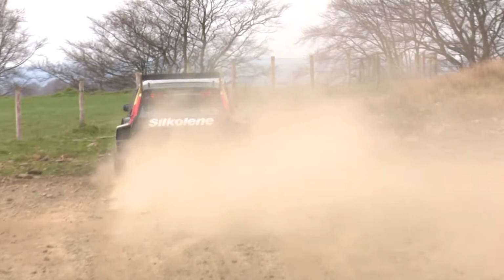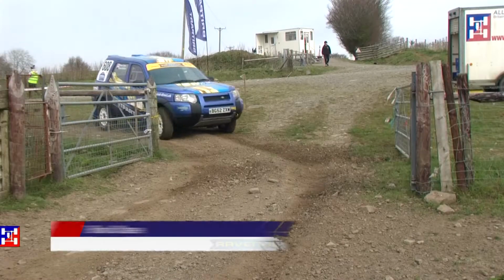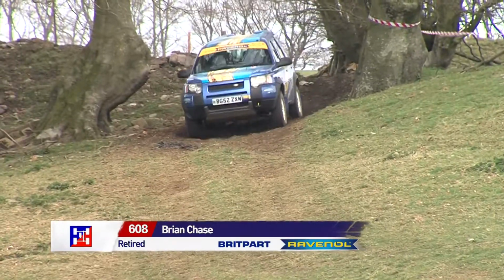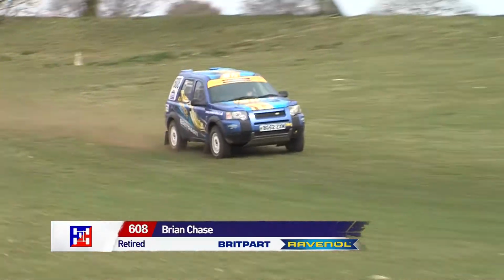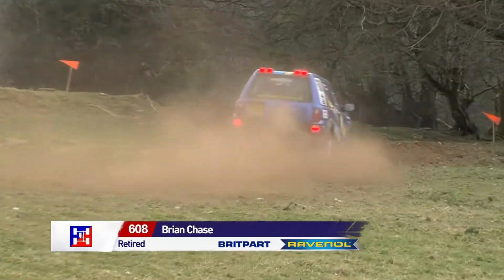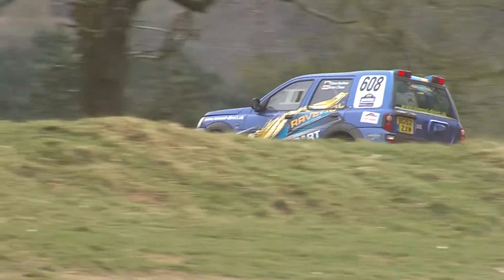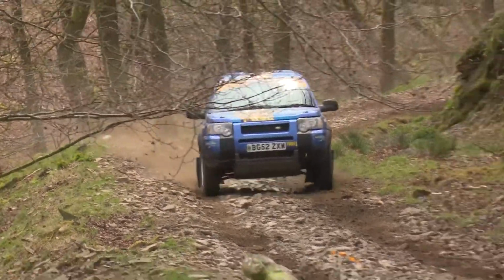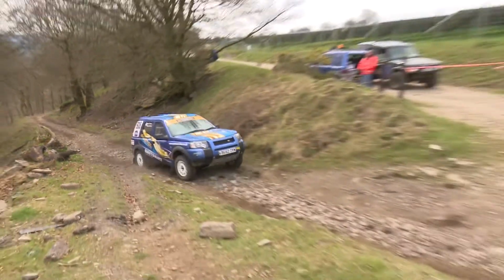And if we thought the going was rough for those in highly modified off-road machinery, spare a thought for those in the more production-based Freelanders. Here, Brian Chase, another out in the early stages, one of 4 Class 1 competitors who would fail to make the finish. He had been one of the fastest Class 1 cars though in the early stages, so we'll hope to see him back again later this season, where hopefully he'll be able to deliver on that potential.